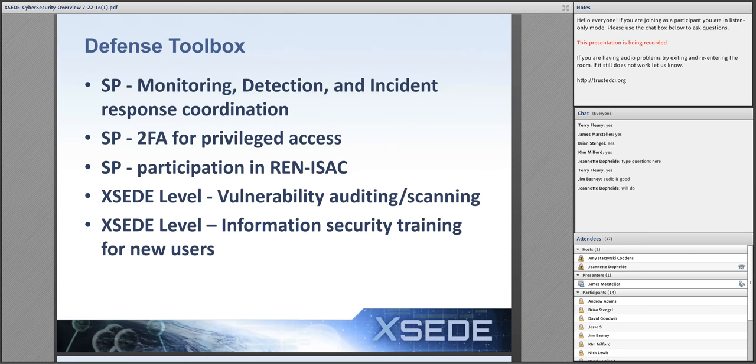What I've talked about thus far has been at the service provider level. At the XSEDE level, we have vulnerability auditing and scanning. We're using a commercial service called Qualys, which you may know of. We use this for remote vulnerability scanning for all of our core services. And we review these scans weekly, and if we have one that has failed to be addressed within 2 weeks' time, we submit a ticket on our security operations call, and we ask a representative from that SP to follow up on it. And it's been very successful for us, and it works very well, very thorough.